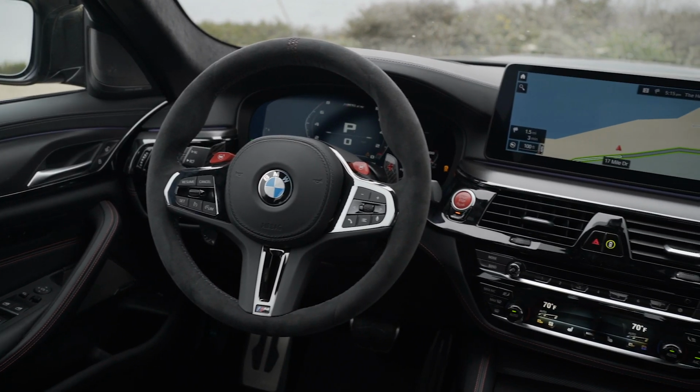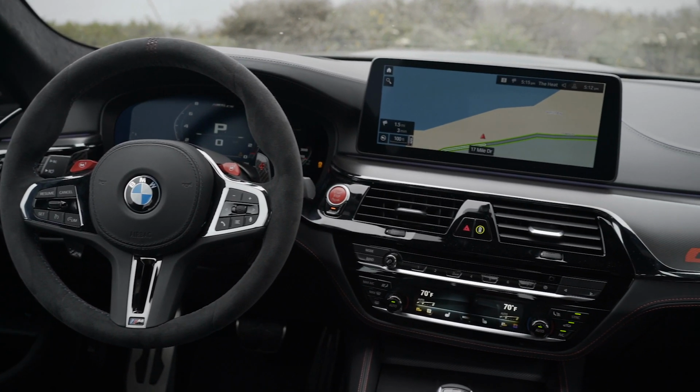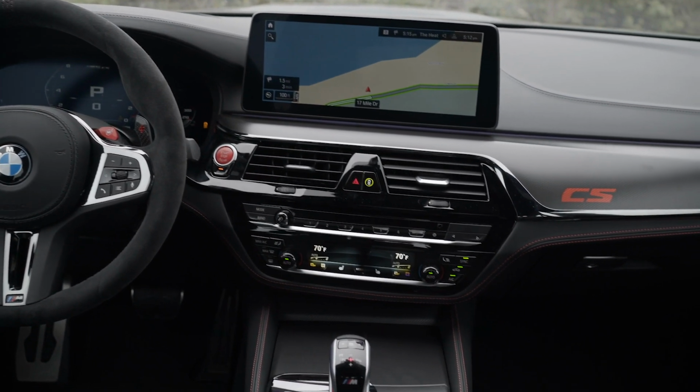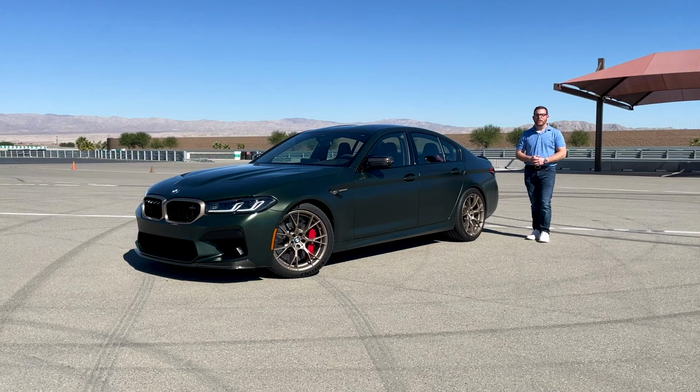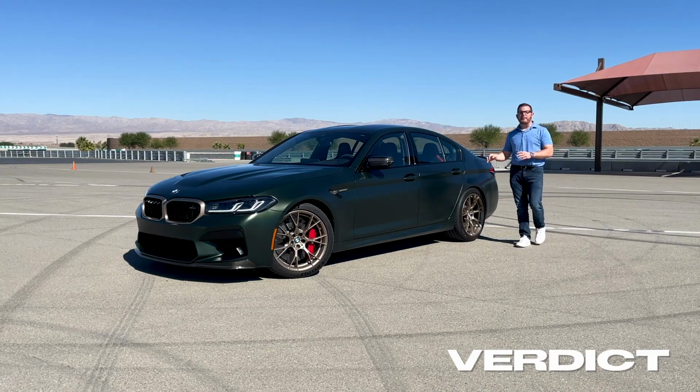We have our normal M1 and M2 buttons that you can use to configure the engine, chassis, steering, and all of that stuff. But the thing that I really love about the CS are these big carbon fiber paddle shifters. They are much better than the ones you're going to get on the standard M5. That is a nice touch. So that was the 2022 M5 CS.